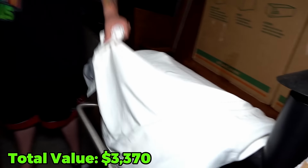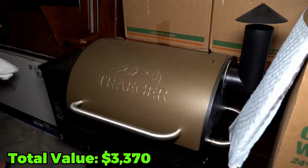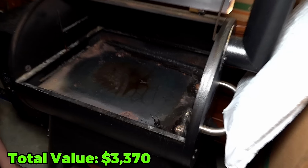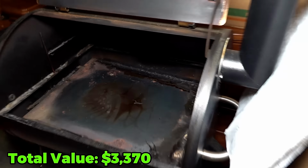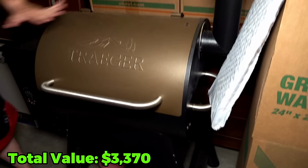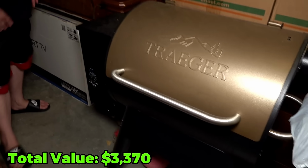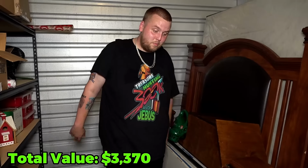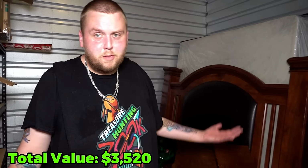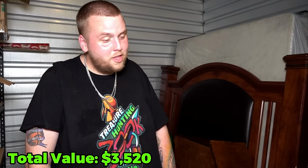Look at this beauty here. Ooh, a nice Traeger smoker. Ooh, been used, but for a smoker grill in a storage unit, that is actually really, really clean. I bet you this is probably a few $100, so I bet you we can get 150 bucks for it on Facebook Marketplace pretty easy. If I had the patience, I would love to smoke some brisket, but you know, Mission Barbecue has smoked brisket, so I don't think I have the patience to learn.